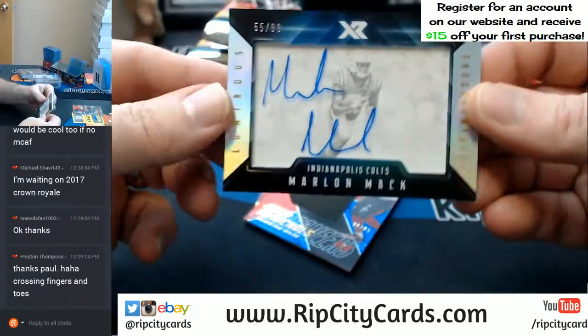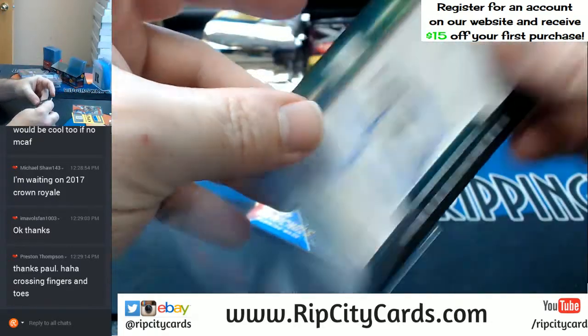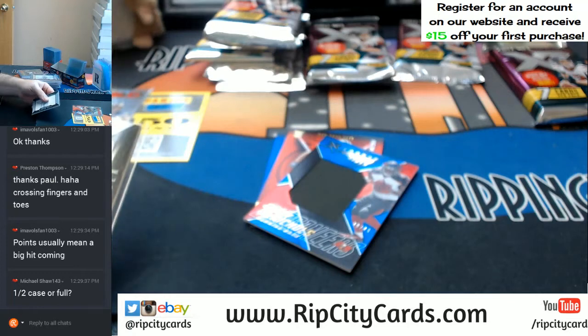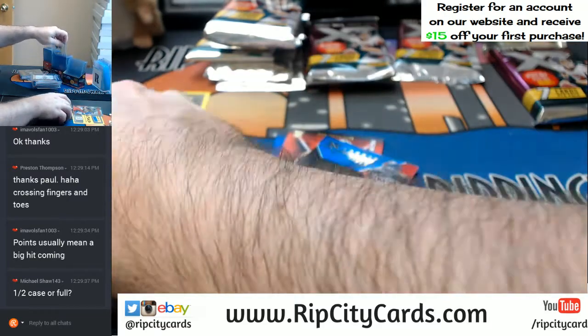Indianapolis Colts, Marlon Mack /99. I'm gonna do a full case of it. I don't think I'm gonna bother to half case it. No hobby. Tis hobby.